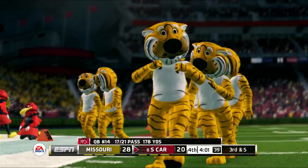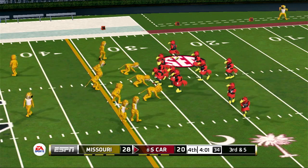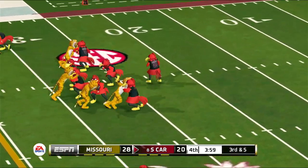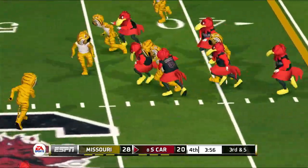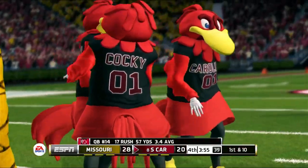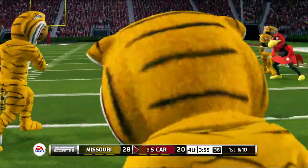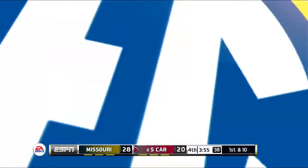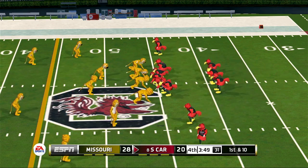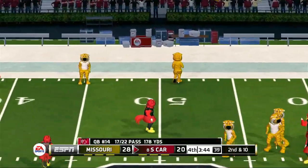Just throws this one away. Tries to buy some time. He's to the 40. Tackle at the 45. From their own 45-yard line, first down. Throws this one away.